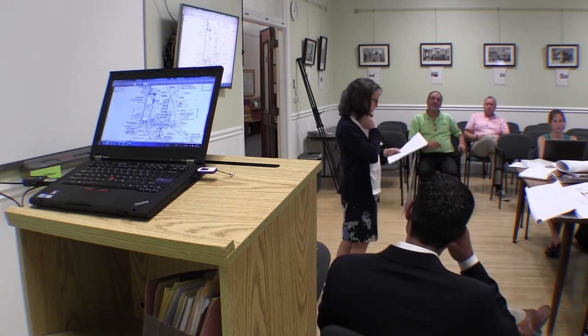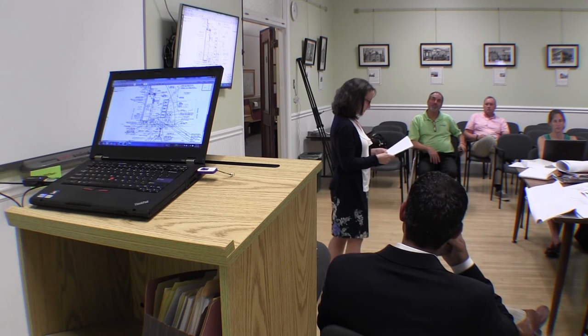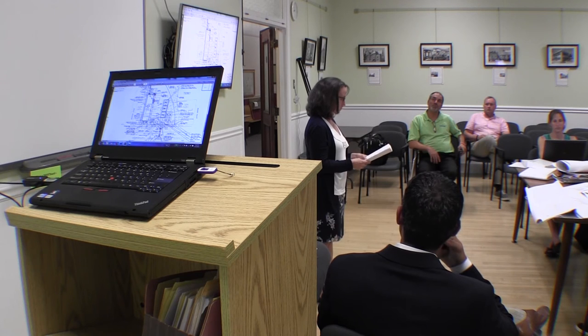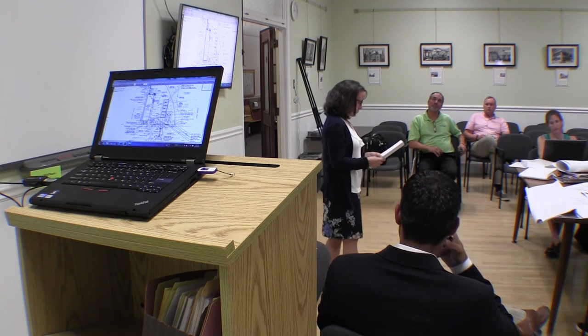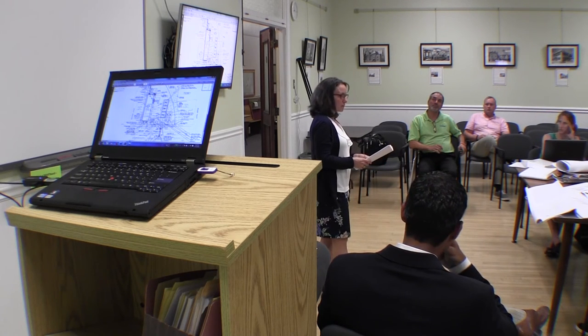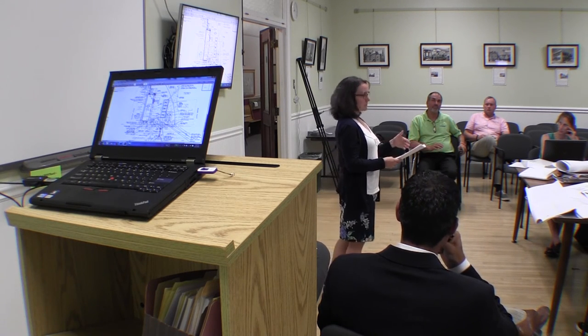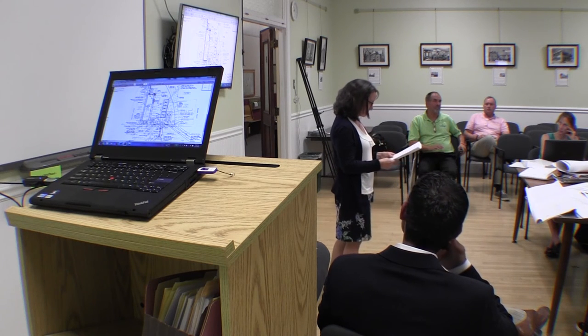We also collected crash data from MassDOT. We looked at a 3-year period that went from 2011 to 2013. And what we found was there was one accident reported at the western driveway at the site and none at the eastern driveway. And when we related that to the volume and calculated crash rates, really, it was not indicative of safety hazards.